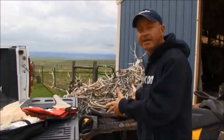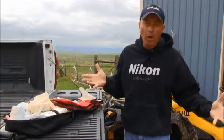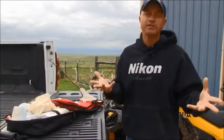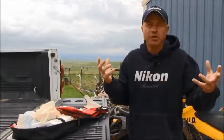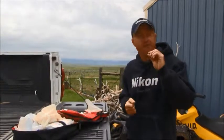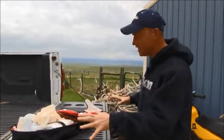An ATV accident. Maybe you sprain your ankle or you cut yourself out hiking, or worse yet, a bear mauling. These are all cases of things that can happen out west when you're out and about. And when you're out west, you're just not close to communities where you can get first responder help right away. So that's why it is important you know a little bit about first aid and you have a first aid kit.